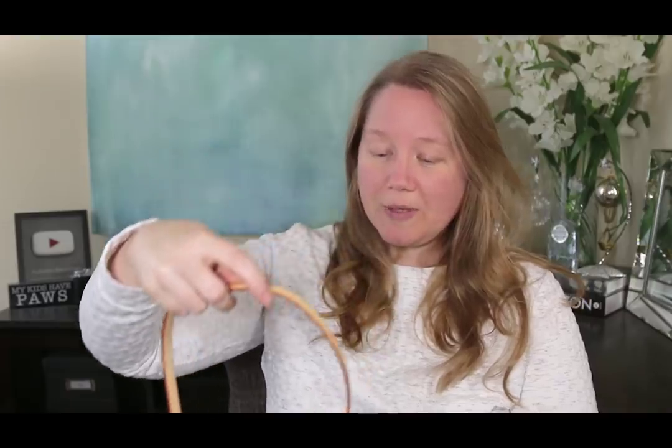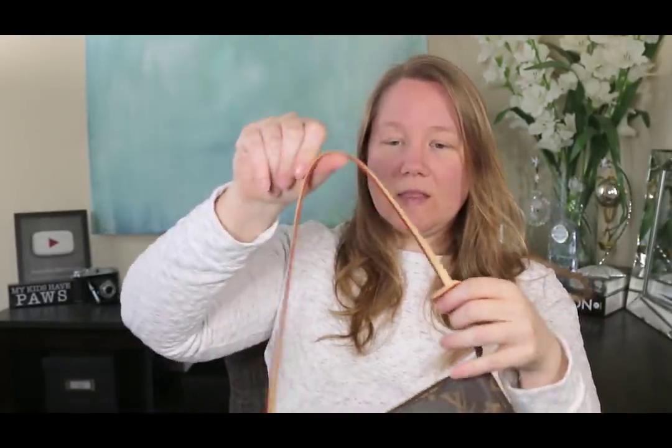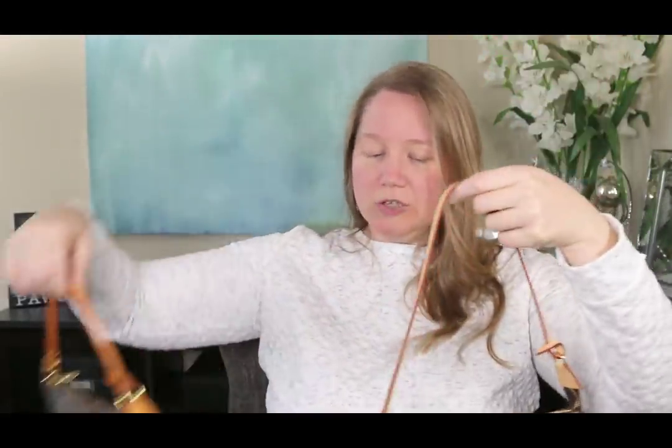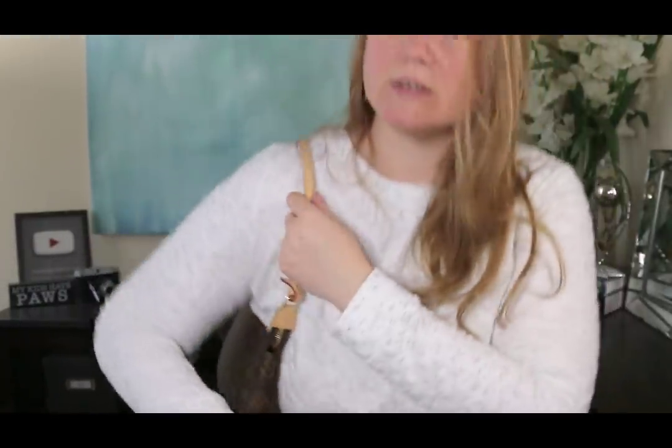So I wanted to get a monogram one, and I wanted the new model because it has the longer strap. I'll go ahead and put the strap on. I wish they had done these with clips on both ends so you didn't have to string it through like this. It's a pain if you want to take the strap off often. So it has a longer strap than the old model pochette. So this will fit over your shoulder, which I liked if I wanted to use it as a little shoulder bag. But mostly what I'll use it for is just the keep-all or catch-all inside my bag.